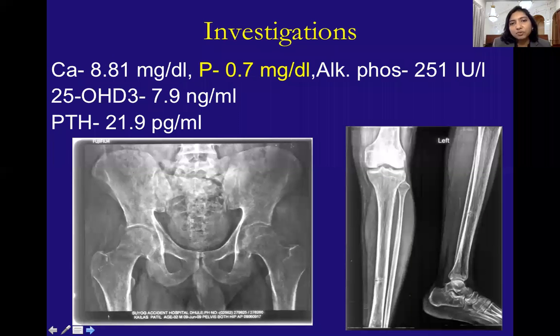Before that, they generally do the labs, and in that lab the anesthetist found very low phosphorus. The phosphorus was 0.7. So the anesthetist sent him to an endocrinologist, saying first get an endocrinology fitness, your phosphorus is very low, there is some problem. Then we came into the picture, and we saw calcium was normal, but phosphorus was very low and vitamin D was very low. Even with such low vitamin D, PTH was not very high. So there is something going wrong in this patient.